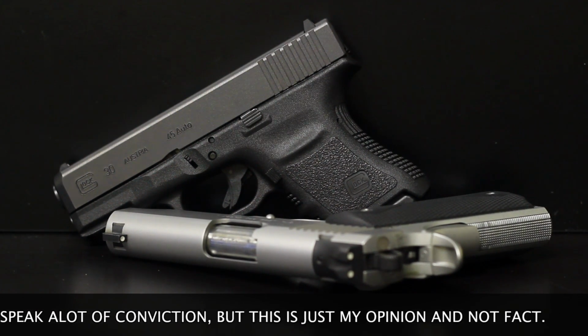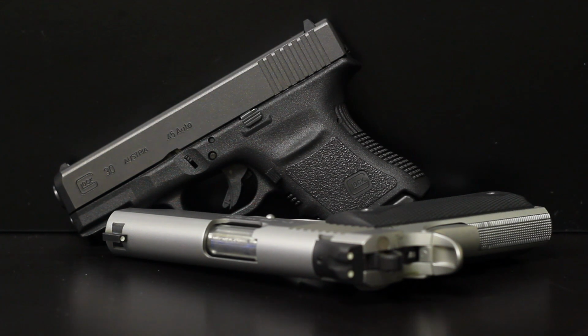Now, as far as accuracy, the inherent accuracy in a 30, it's a freak of nature. It doesn't make any sense. It's not supposed to be as accurate as it is, but it is. That's the only thing I can say, because I honestly don't know why it's so accurate, but the gun is dead on accurate. And the 1911, shooting the two, honestly, I didn't really notice a marked difference between the accuracy between the 1911 and the Glock 30.